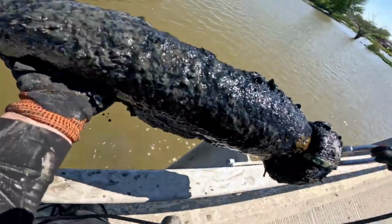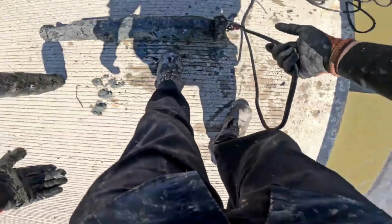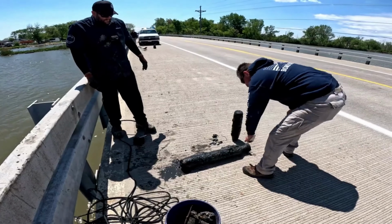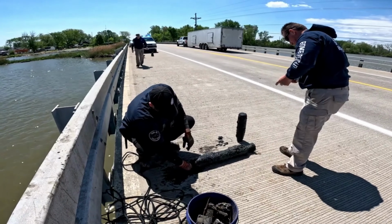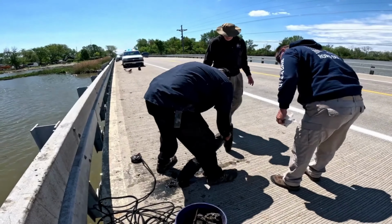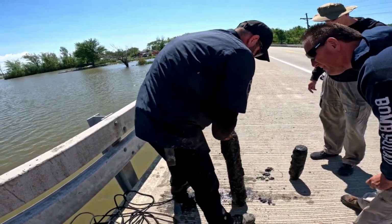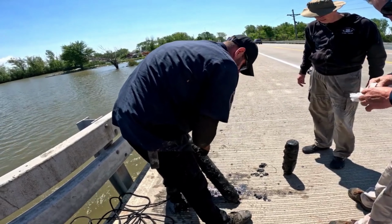That's a good one. No, wait, what is that? Is it one? Is that a muffler? Yeah, that's not a bomb. That's just a muffler? Yeah, that is not a... No, Bill, what do you... I don't buy it. Look at it, Joe. I have no idea. I don't either.